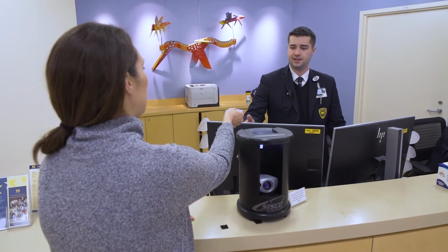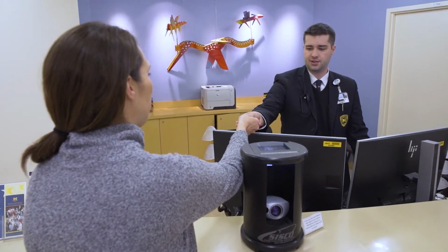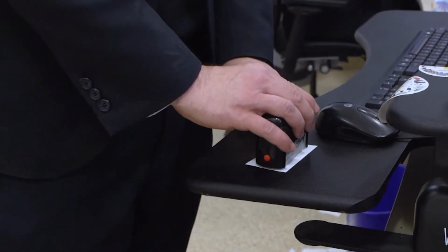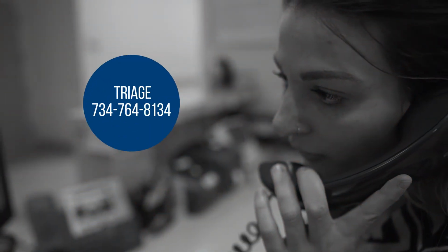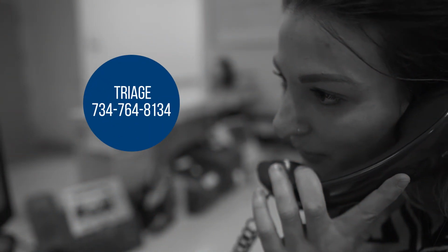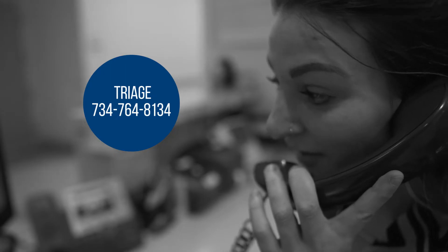Patients can have their parking tickets stamped at the welcome desks on the second and third floors to receive a discounted rate. When you think you might be in labor, please call 734-764-8134 before your arrival, if possible. This will help the staff prepare for your arrival.